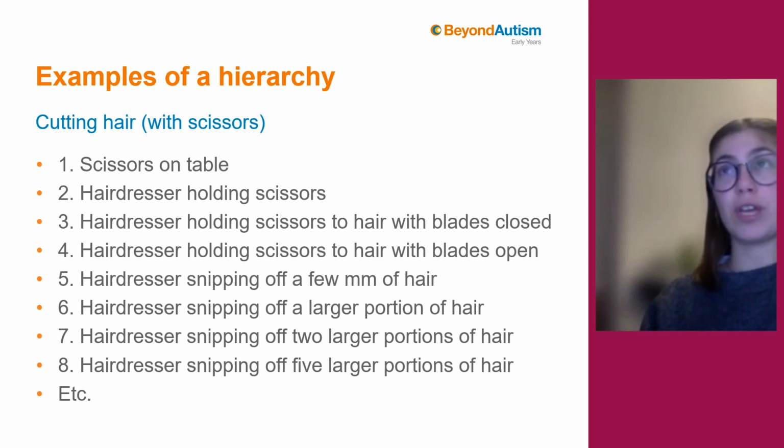For example, if we're cutting the hair with scissors. Firstly, we want to have the scissors on the table and our child to tolerate that. Then we want to build that gradually to tolerating the hairdresser holding the scissors nearby. Again, tolerating the scissors being held with the blades opening and closing, and gradually move that up until he can finally have a haircut.